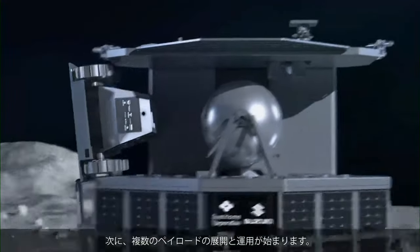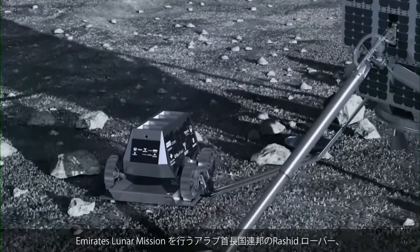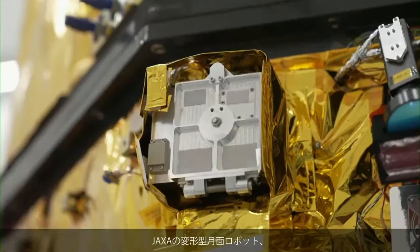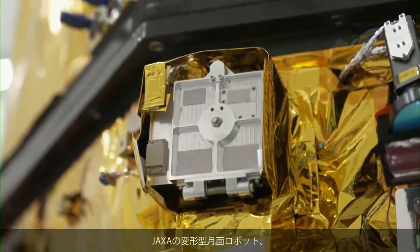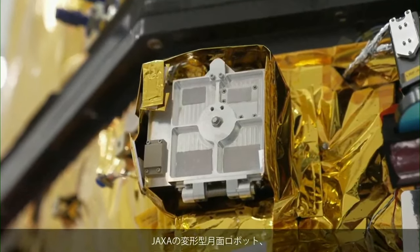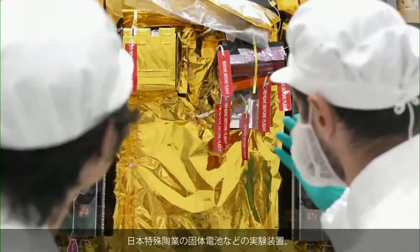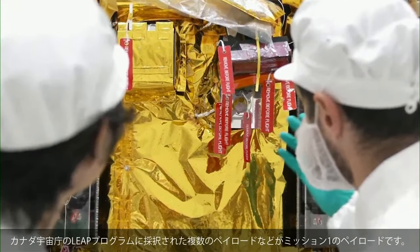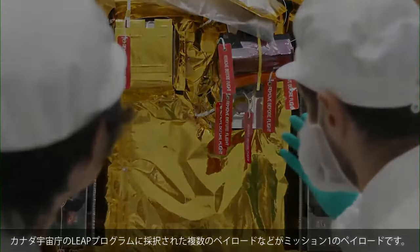Next, the deployment and operation of payloads begins, such as the UAE's Rashid rover as part of the Emirates Lunar Mission, a transformable lunar robot for the Japan Aerospace Exploration Agency, experimental devices such as solid-state batteries by NGK, and multiple payloads within the Canadian Space Agency's LEAP program.